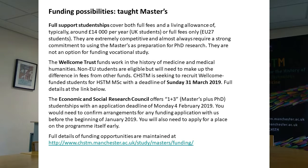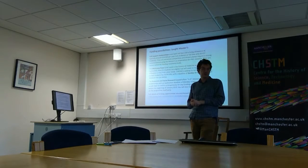For EU27 students, all of the national level funding is available. It works in exactly the same way, except that it just pays the fees, doesn't pay the living allowance. Now, these schemes, unfortunately, the government doesn't give them out for the purposes of funding people just to do a master's.